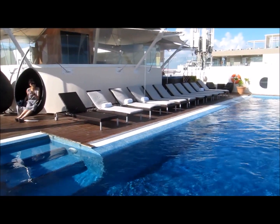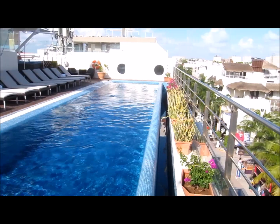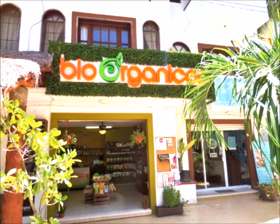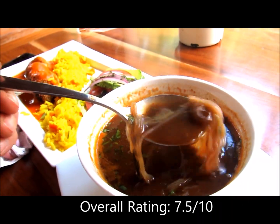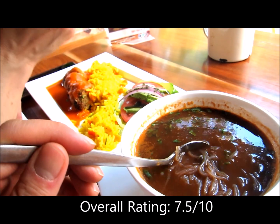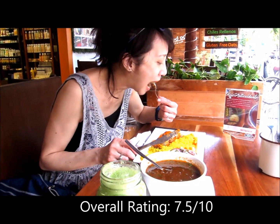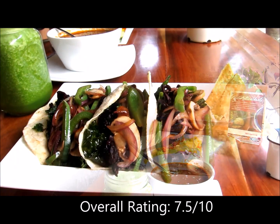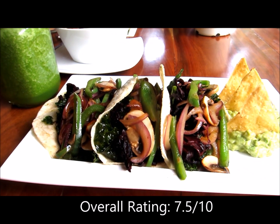On the rooftop, there was a modern swimming pool. This was a nice added bonus which we took advantage of. Our first dinner was at Bio Organico, a vegan restaurant that has 2 locations in Playa. My girlfriend had the black bean noodle soup with quinoa meatballs and rice, and I had the Jamaica tacos, which had a mix of stir-fried vegetables with hibiscus flowers. Total price with the green drink, 300 pesos plus tip.